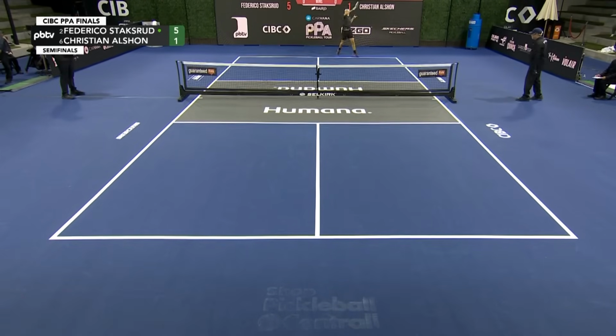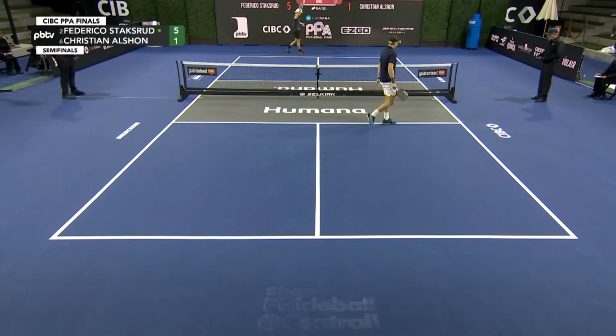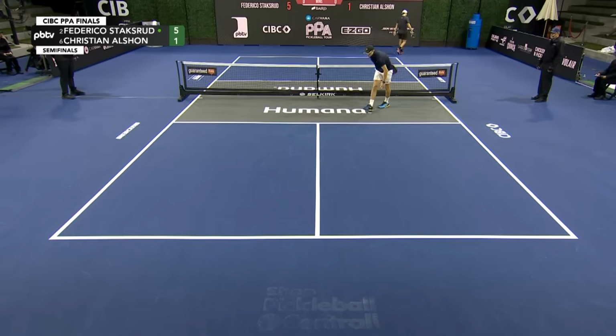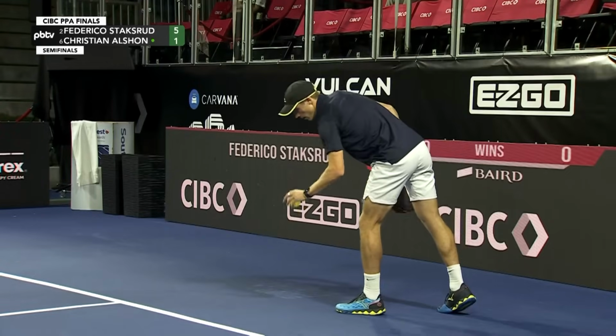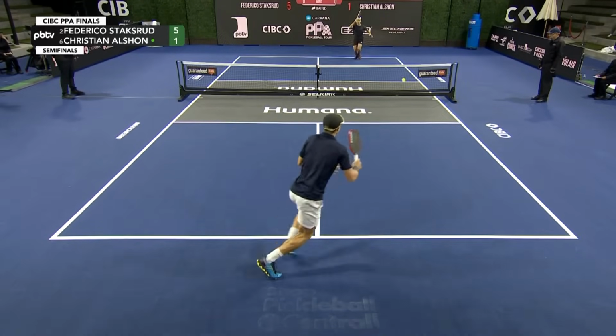Five one. Side out. It's interesting that we watch Alshon go back to serve. He's maintaining that, standing about 2 feet behind the baseline for his serve to give him margin to go deep, but not too deep.